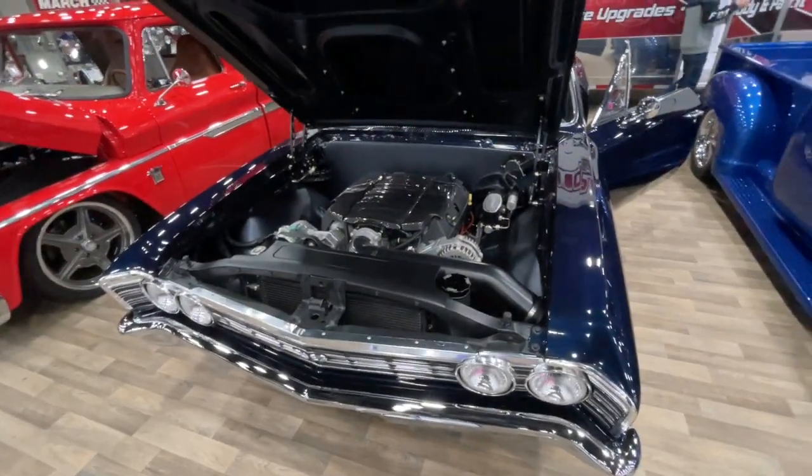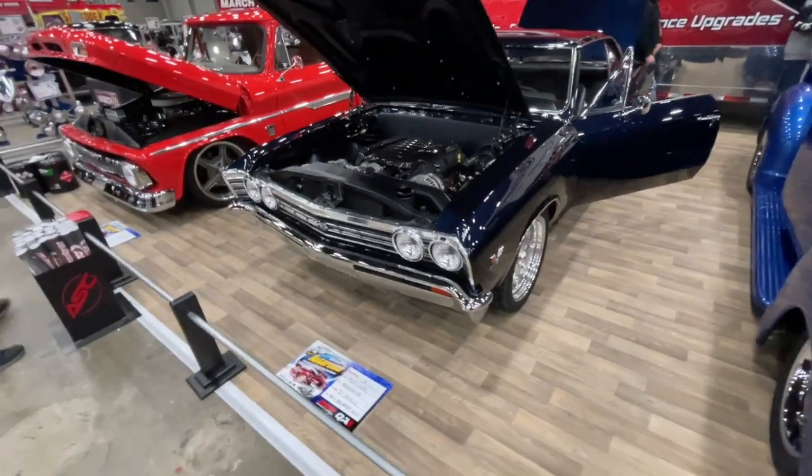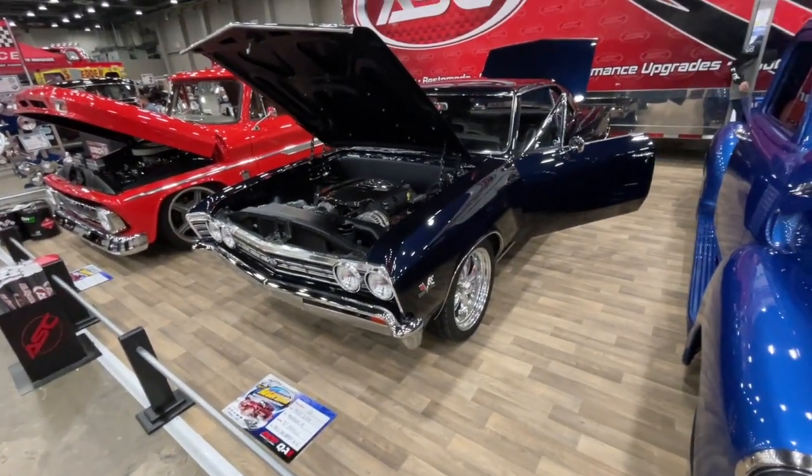Hey D, we were talking about an LS motor for your car. There you go, '67 Chevelle with an LS. This is a pretty one.